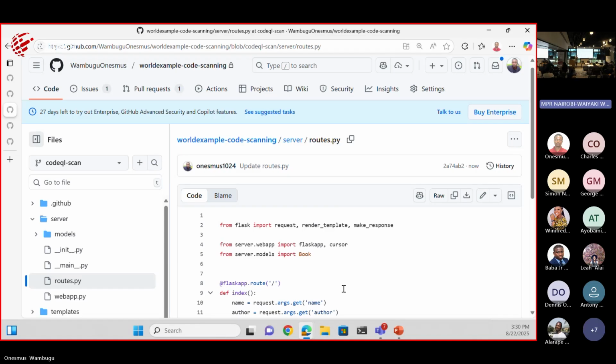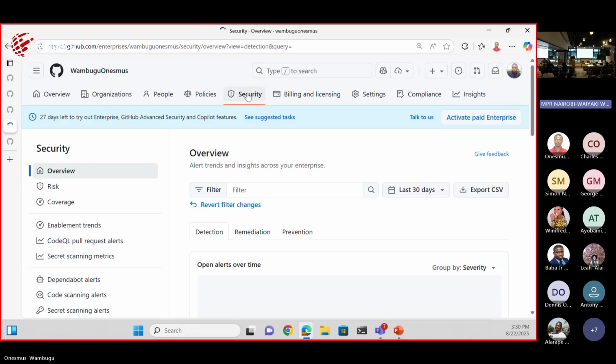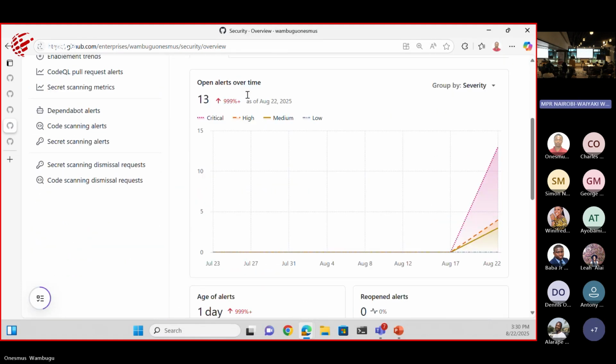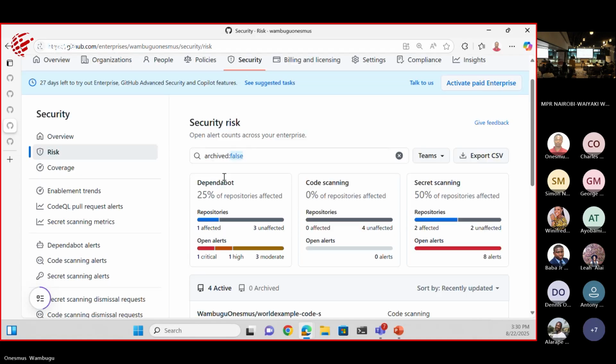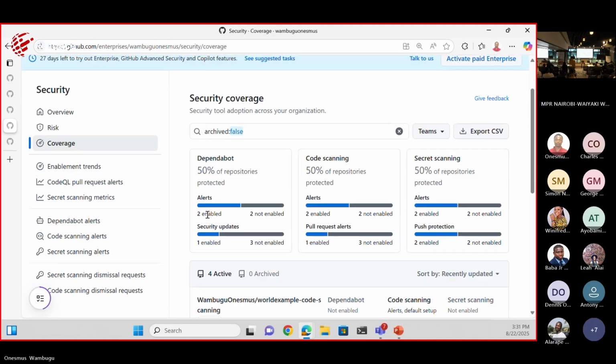The other thing, maybe as a manager or a senior software engineer, you would like to know is the security state of all your repositories. With GitHub Enterprise, it provides a security tab where you can check all the repositories. For example, you can get this graph. These are all the alerts, and from there you can get the risk. You can see 25% of the repositories are affected, that is dependabot. 50% of the repositories are affected, that is secret scanning, and then you can also get the coverage.